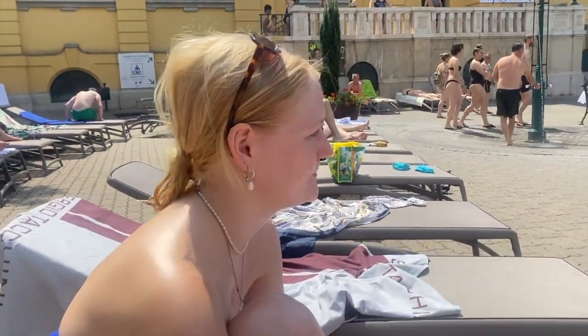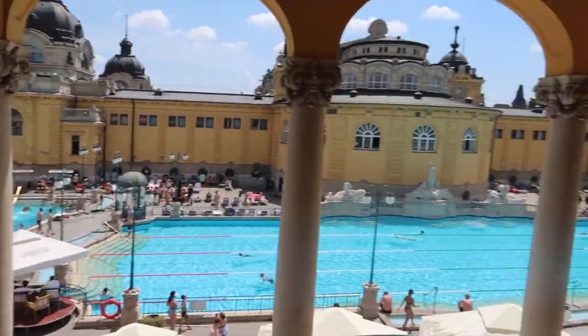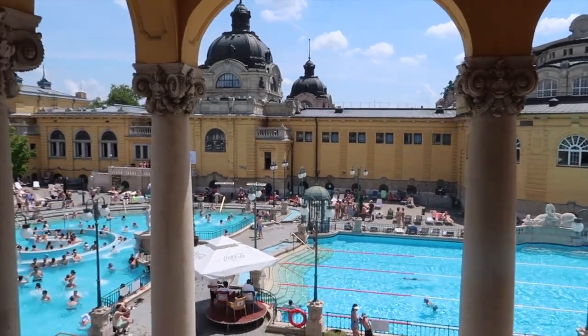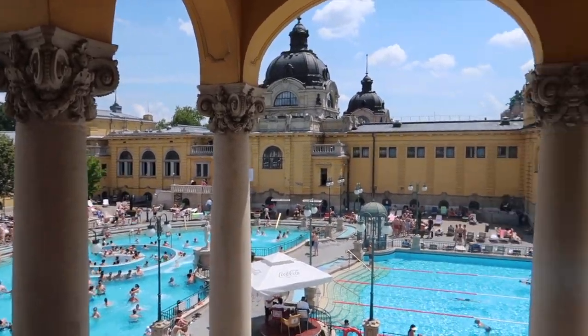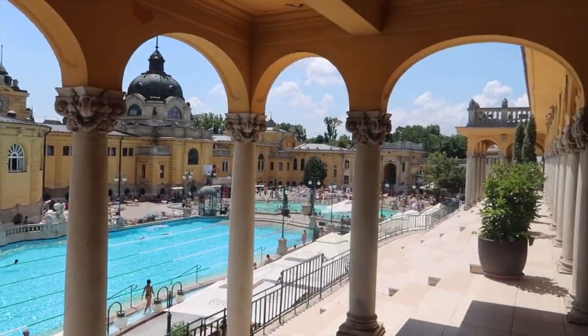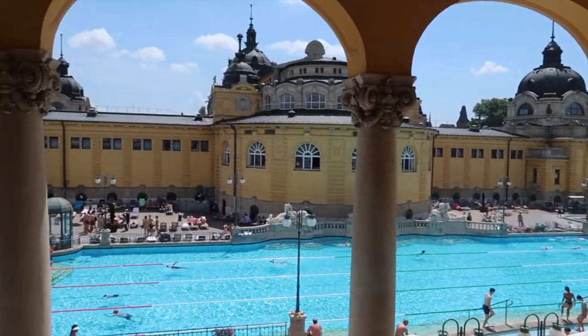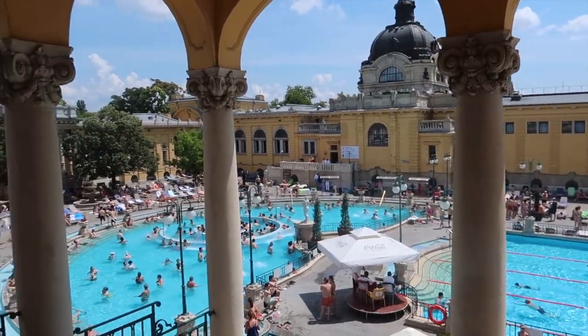Yeah, it is really busy. We've just finished our little swim, haven't we? And we've got all showered and everything, and we've come up here. So if you go up all the stairs to the top, you come up to the top where there's these pillars, and it's a real nice view. It's really cute. We're now gonna head into the park.